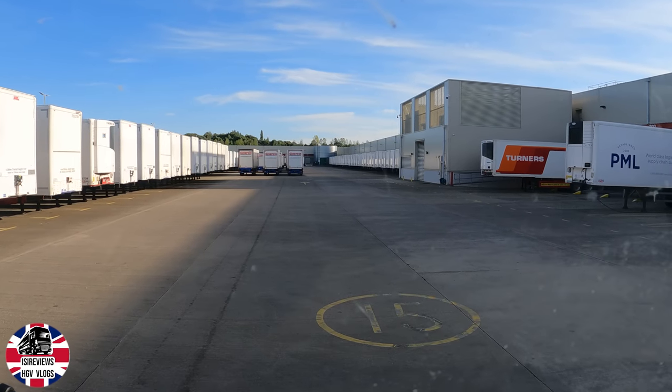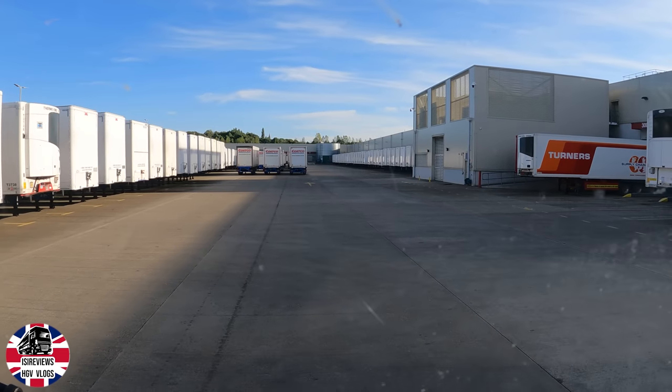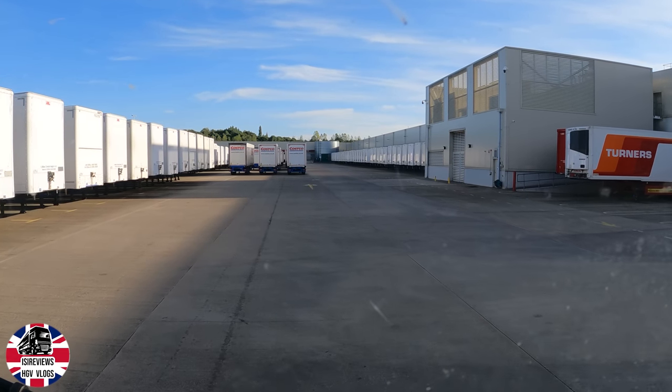Right, so supposedly I've got to go round this one-way system, find an empty spot to drop this trailer off, and pick up a trailer labelled for DPD. And apparently I'll know what it is because it will be loaded and sealed and it will have the paperwork hanging on the back. As you can tell, this place is absolutely massive. So many trailers, so many.